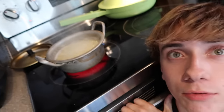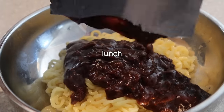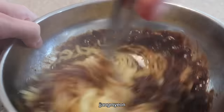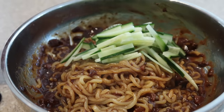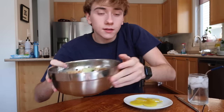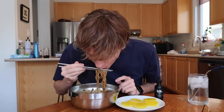I am making jajangmyeon for lunch. This is it, and I'm having it with pickled yellow daikon. Mmm.